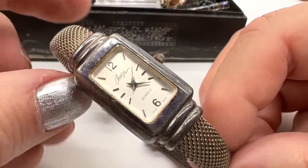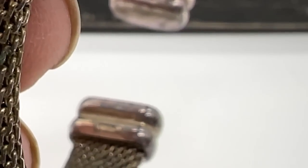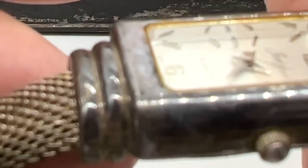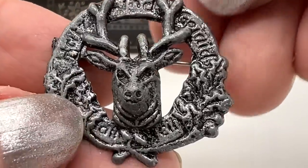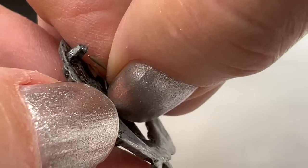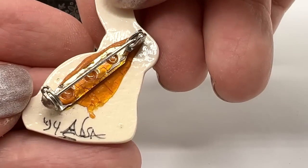This one, I was just wondering if this was sterling or not. You know, I was trying to go fast because there was someone else standing right behind me. Do you say sterling? Nope. Okay. You say China. All right. So that one's kind of a dud. And this is one of those pins, you know, like on those German hats. And it's broken. All right, another dud. I picked this one up because my aunt is kind of fond of bunnies. So I got that one for her.